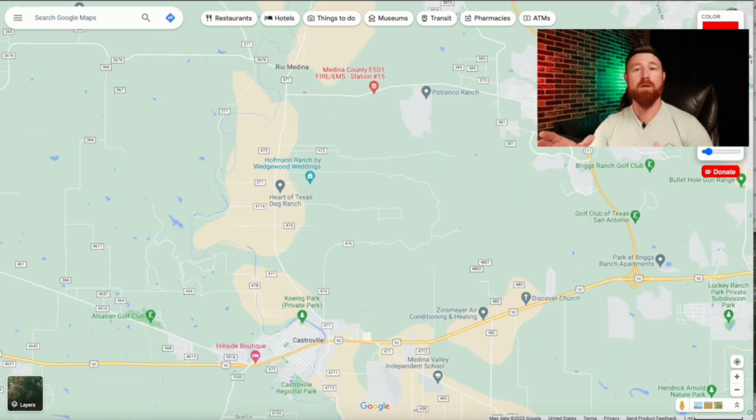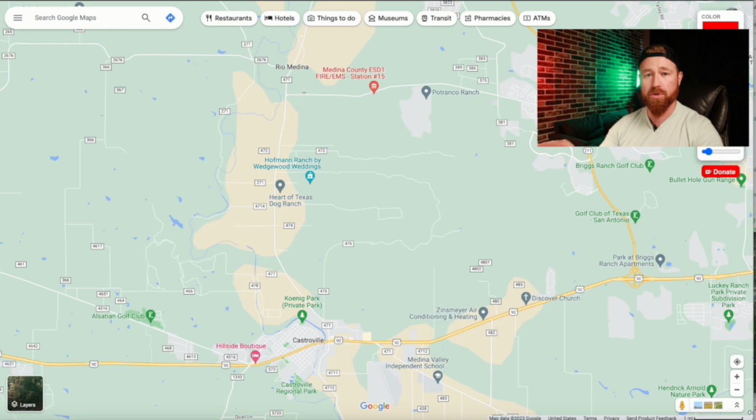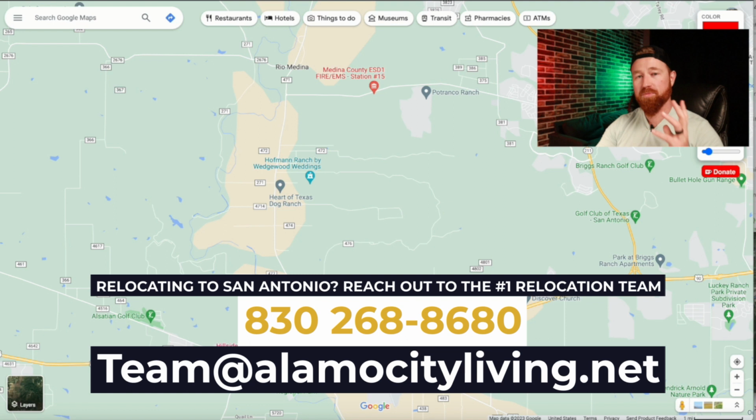Now, the next thing we're gonna talk about with this neighborhood has to do with schools. This neighborhood is actually going to be in Medina Valley ISD, which is interesting because based on its location, you would think that it's closer to some of those NISD, Northside Independent schools as well, but because the address is technically in Castroville, this is actually going to put you in Medina Valley ISD. So there's pros and cons to this.